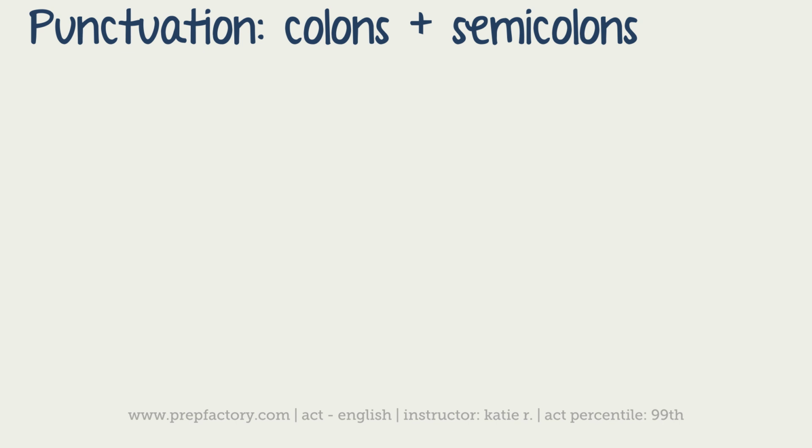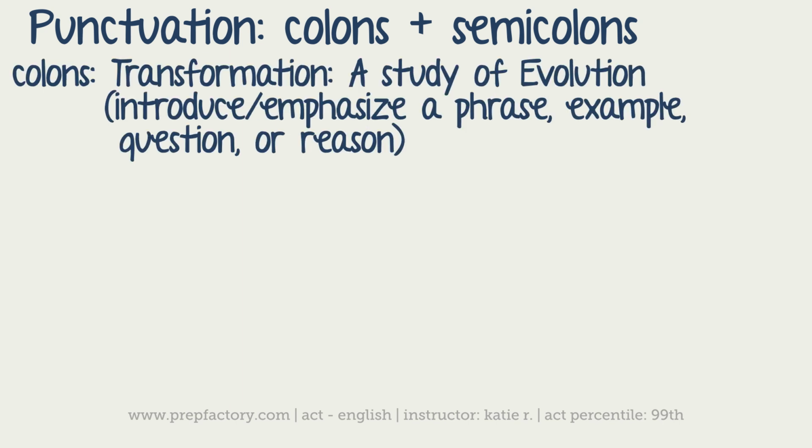Our next little set of punctuation marks would be colons and semicolons. So colons are going to emphasize or introduce short phrases, questions, explanations, examples, or lists. So they actually do a lot of things.